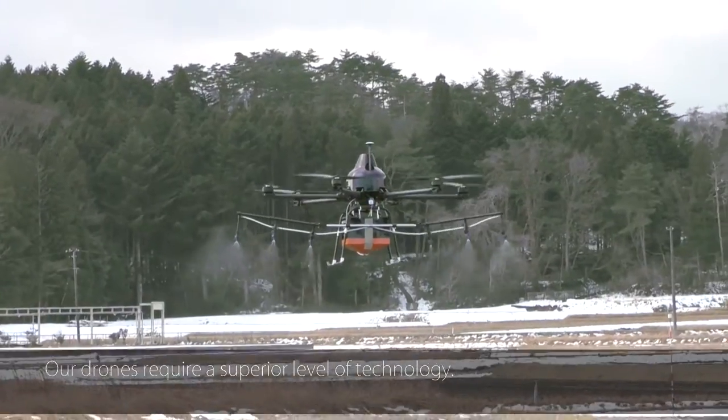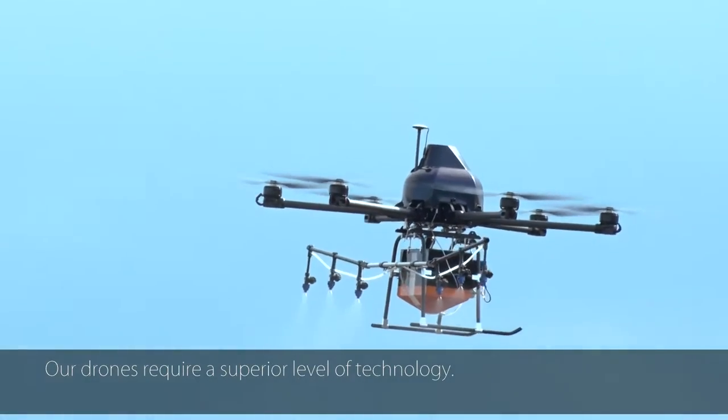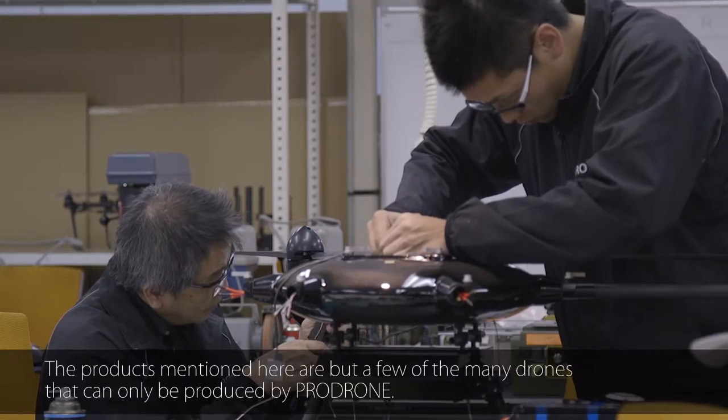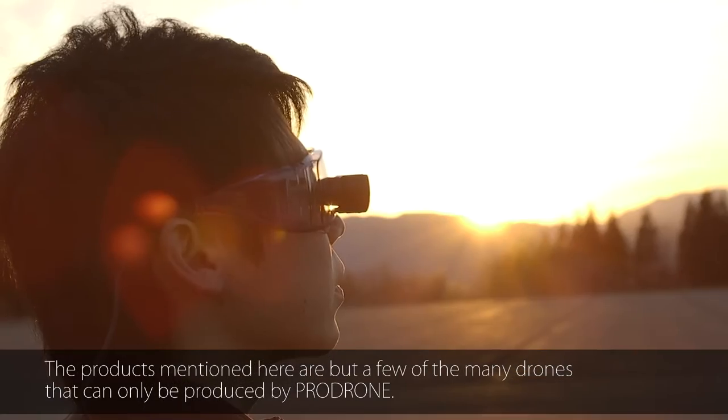Our drones require a superior level of technology. The products mentioned here are but a few of the many drones that can only be produced by PRODRONE.